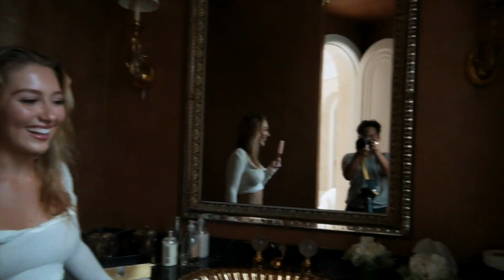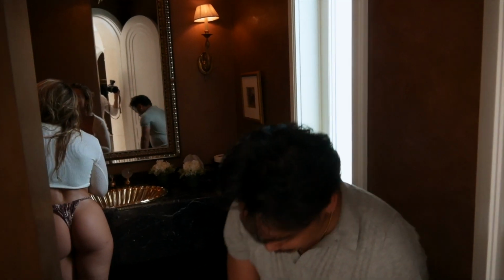I may have to load in another roll of film, to be honest. Guys, this bathroom though. I got too many cameras. Bro, honestly, I need a personal assistant. If anybody wants to be my personal assistant, not paid, unfortunately, let me know.